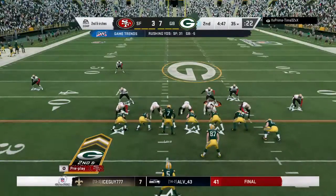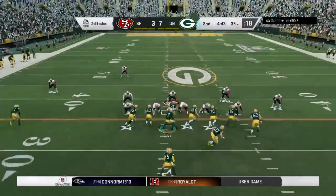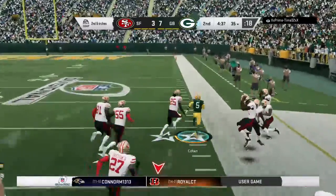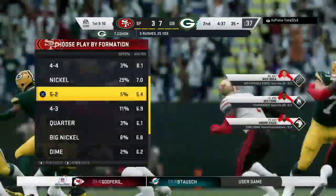So 2nd and inches after that first down completion went just shy of the marker. A give to Cohen. He heads right. He's got a first down and then some at midfield. A gain there of 30 big ones.